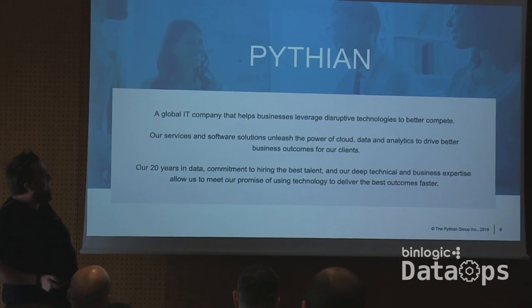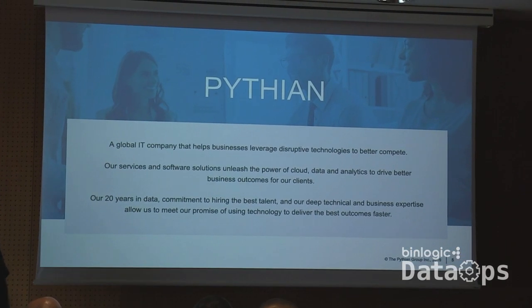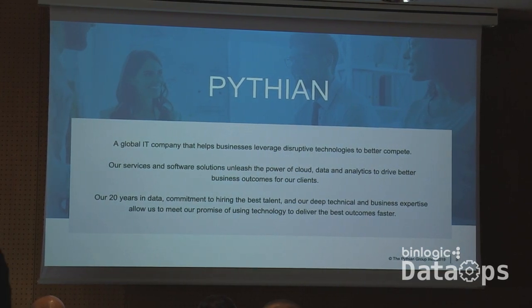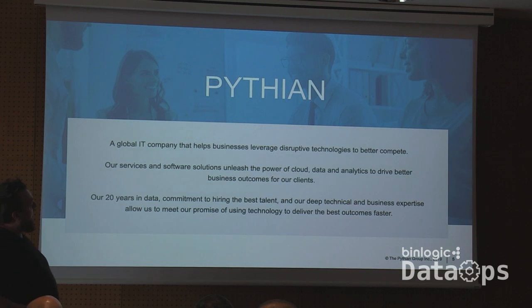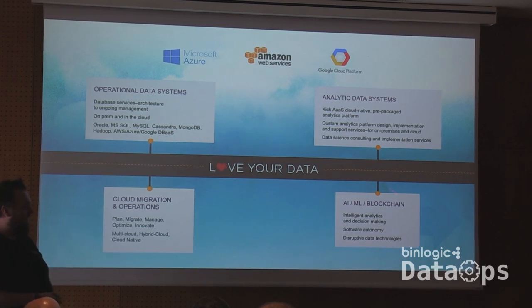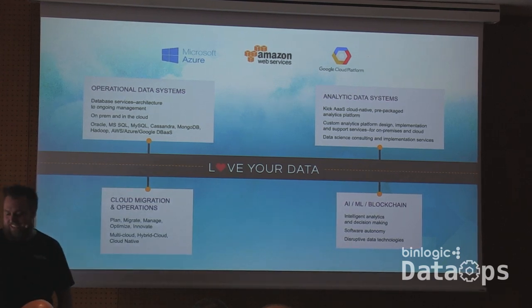Just a little bit about Pythian. We're a global IT company. We started off as an Oracle consulting company, and then evolved to do much more things. We do managed services, database services: Oracle, MySQL, MS SQL, Cassandra, Mongo, you name it. We do cloud migrations and operations. We have a kick-ass analytics as a service system, and the cool guys in Pythian do some AI, machine learning, blockchain. So those are the cool kids all the time.